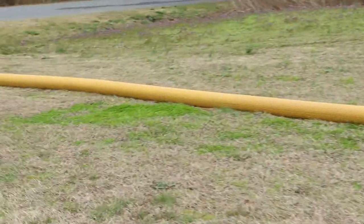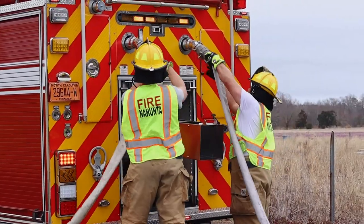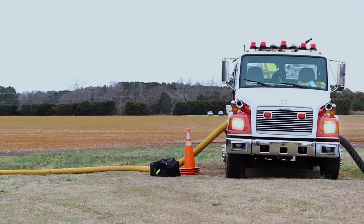So then once it goes into the fire pump on the truck, there is a hose that will run from the truck out to a manifold, and we'll hook smaller lines to it. And the smaller lines are actually what we will connect to the tanker apparatus to fill the tanks up. We had two trucks sitting on the pond taking a draft, flowing water. We had Rock Ridge set up on one end. They were flowing somewhere in the 1,000-gallon-a-minute range.